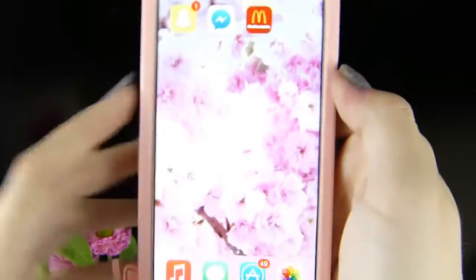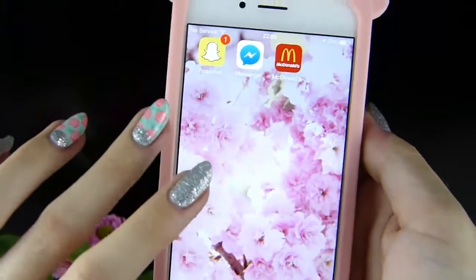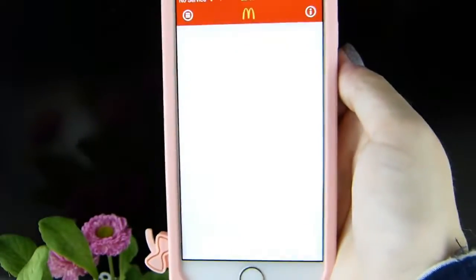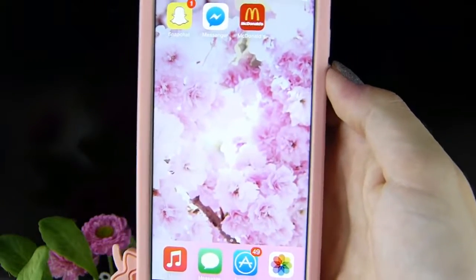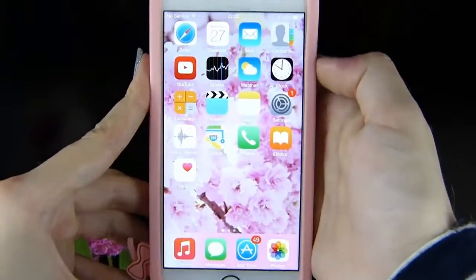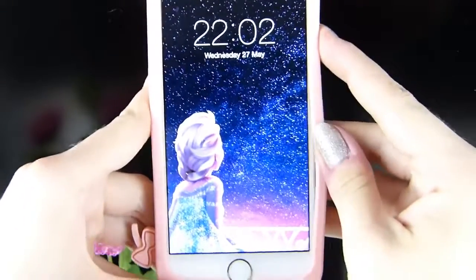So onto the final page, I have Snapchat, which I'm literally obsessed with, sending ugly selfies to my friends. It's amazing. Facebook Messenger, and then of course the most important app on this entire phone is the McDonald's app. But the restaurant locator is my favourite thing, because I can see where the nearest McDonald's to me is. That is everything that is on my iPhone 6, and I hope you guys have enjoyed having a little nosy around my phone.